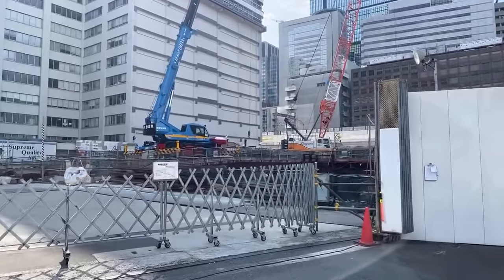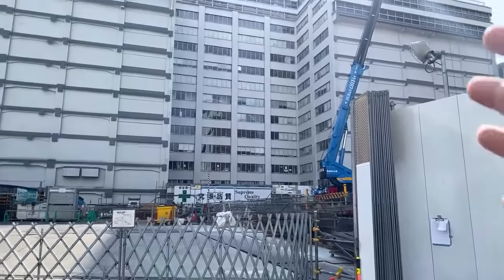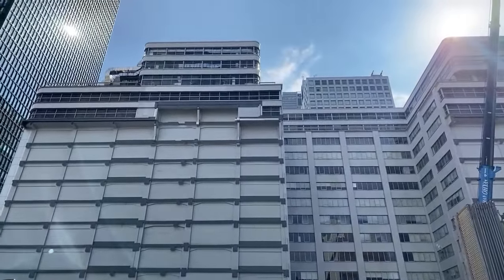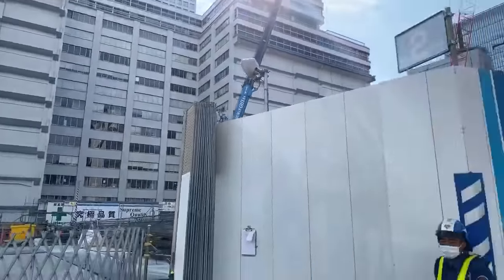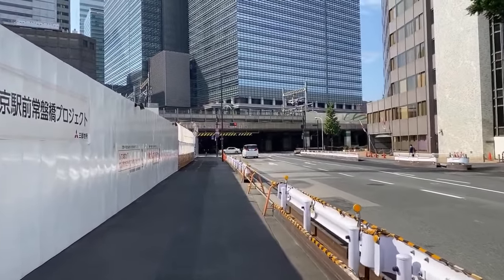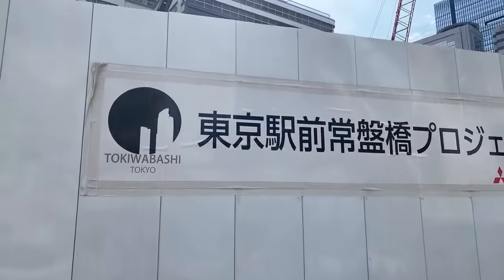Wow. This is a part of the construction, and the backside of the Pasona building, which looks like it's on the chopping block starting soon. Tokiwabashi.